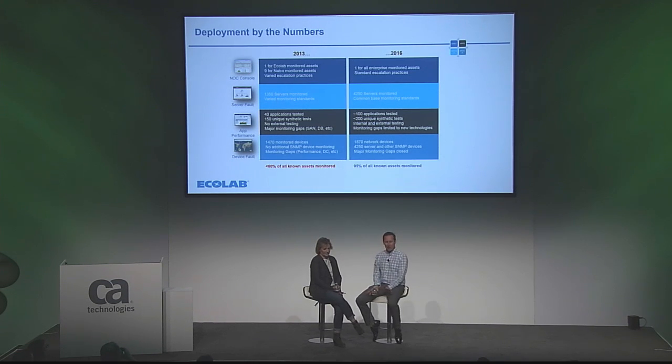We've doubled the number of applications we're monitoring. We went from 50% of our critical apps monitored to 100%. And we're monitoring internally and off-network externally. So done a ton there. We've closed a ton of the gaps. All the gaps we had in 2013, we've closed. The only gaps we have now are new technologies like cloud. I wouldn't call it a gap, but moving to the next stage. So we're pretty proud of where we came from and where we are today.